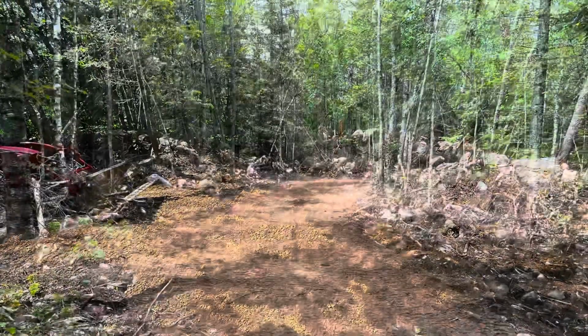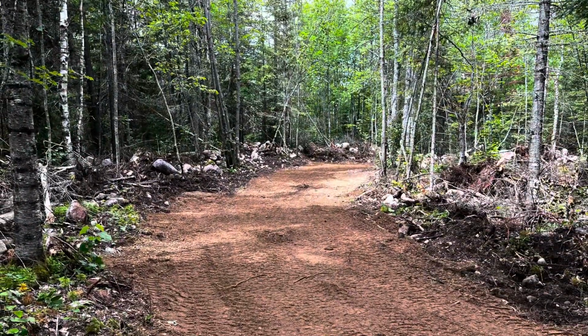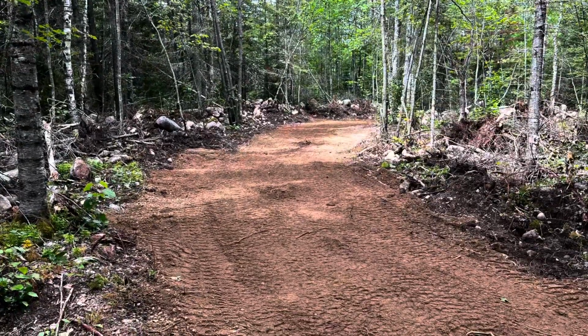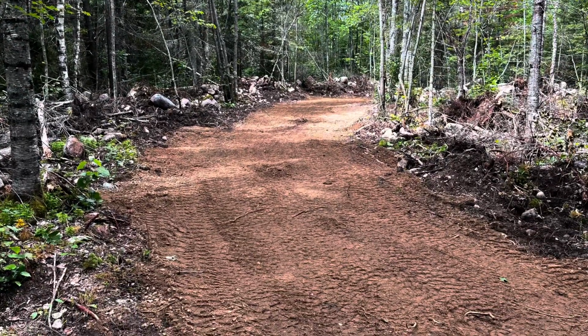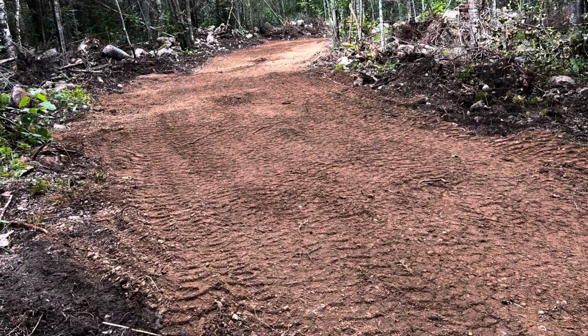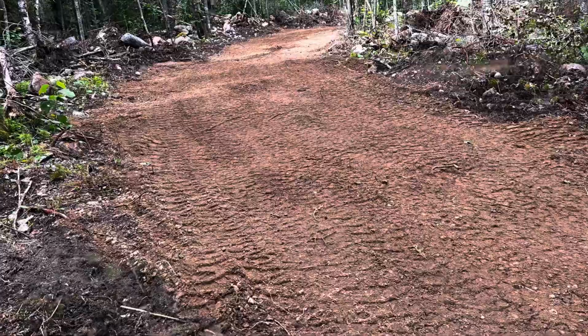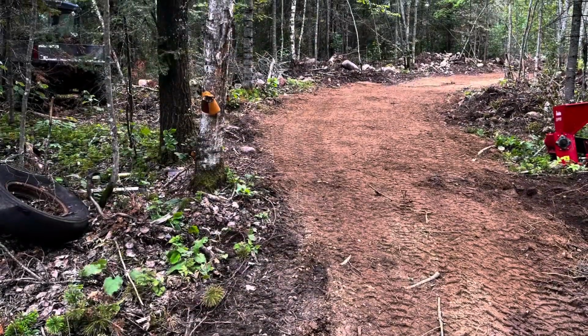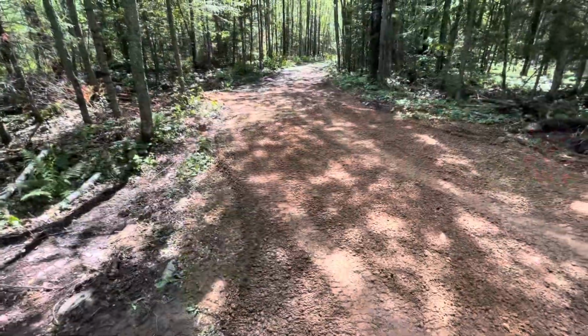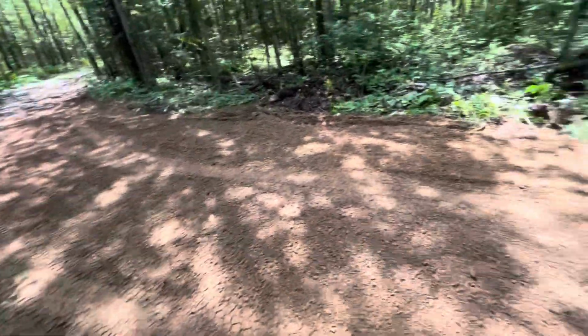Here's some parting shots of the finished product. Everything looks just awesome. It's nice and firmed. All the packing in and out with the tractors got it nice and firm. Back up on top of the hill, and it's a little bit narrow at this point, but I can always just make it a touch wider as life goes on. I got the gravel piles out of here. Dispersed a bunch of gravel down on here on the driveway.